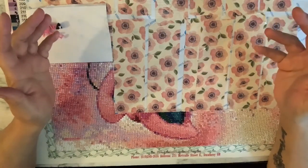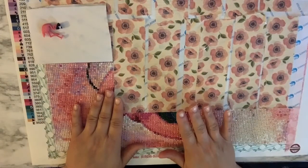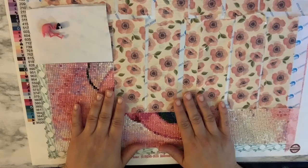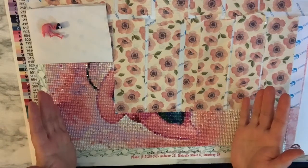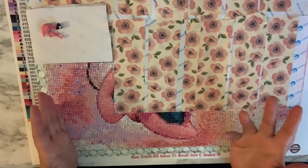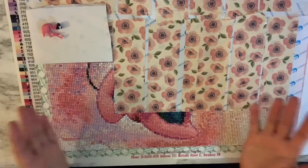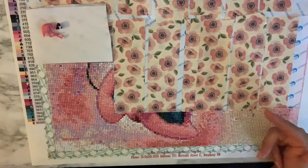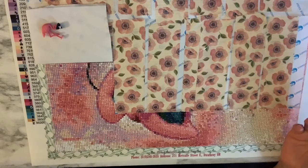I really like the colors in this diamond painting, but I feel like I already know what it is, and it's kind of upsetting. I didn't want to know just yet, because it's a mystery, right? I have a feeling I know what it is. I don't know what the actual picture looks like, but I kind of know what it is. So let me know down in the comments below what you think it is. I kind of think I know, but I will wait and see as we get a little further up. But I am enjoying all the nice pastel colors.